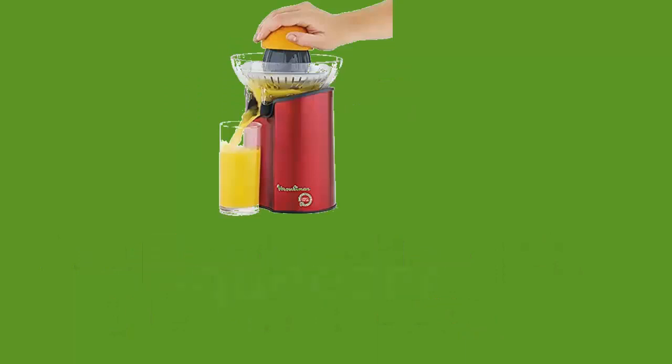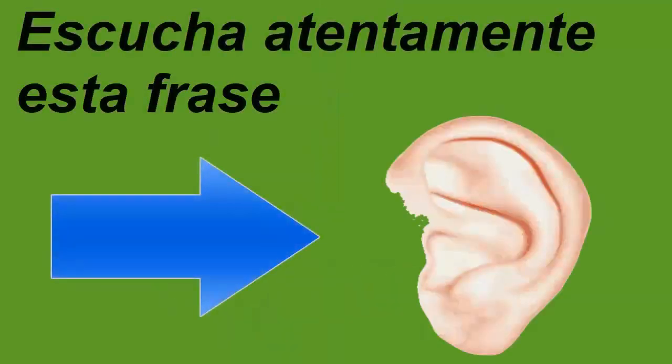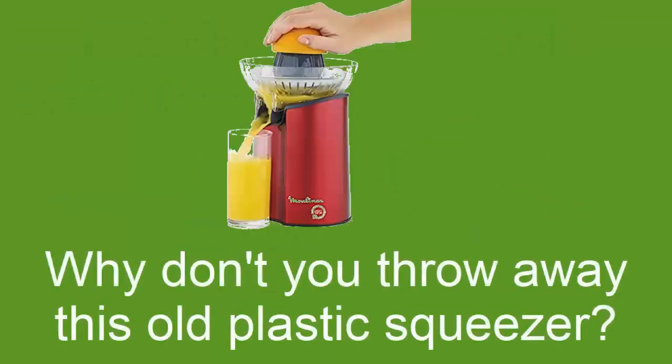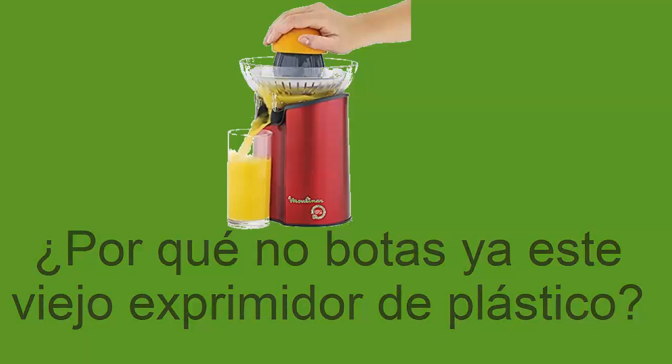Exprimidor. Squeezer. Why don't you throw away this old plastic squeezer? ¿Por qué no botas ya ese viejo exprimidor de plástico?